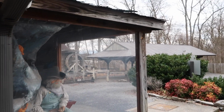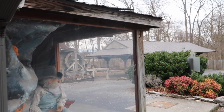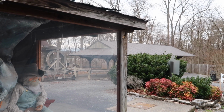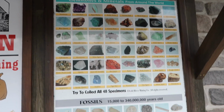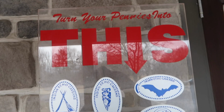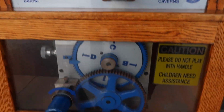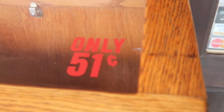And over there they do, what is it, gem panning? Yeah, that's it, whatever it's called. I don't think it's open now because it's the off season, but I'm sure you can buy gemstones inside though. Oh yeah, I'm sure. Might be something we'll come back during the busy season to check out. If you're into pressed pennies, you can get one of those here. Only 51 cents.